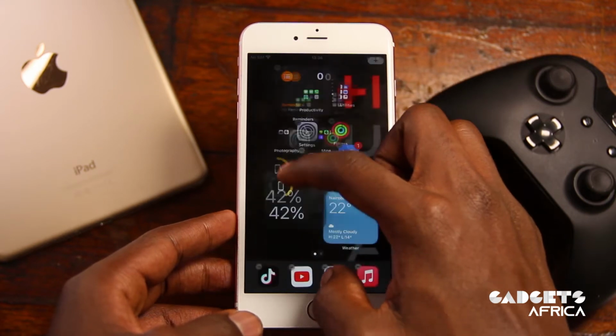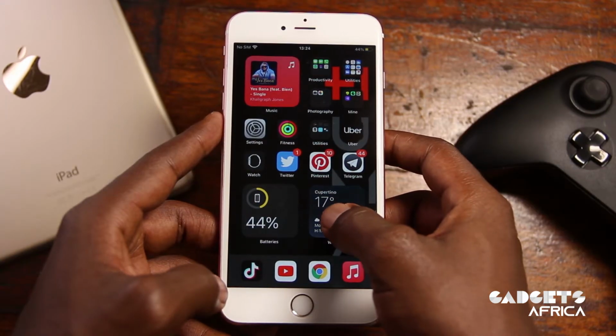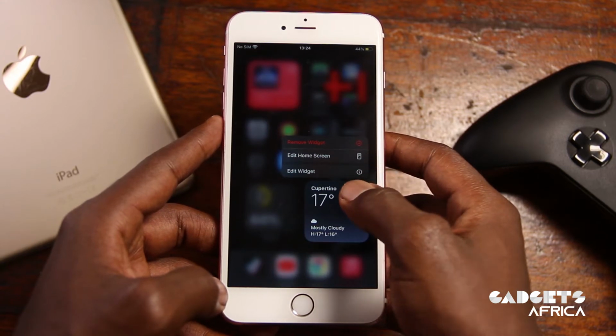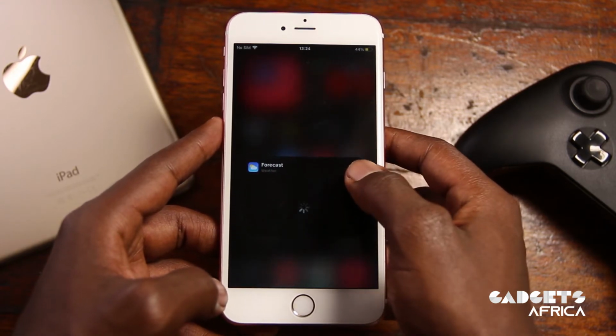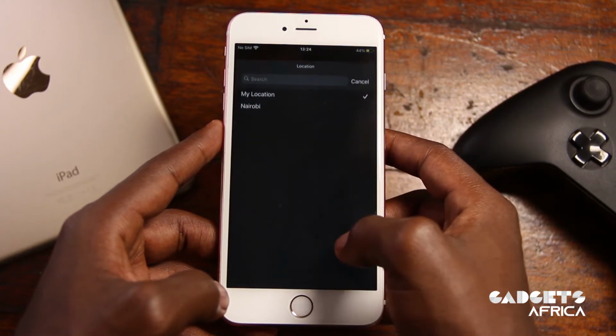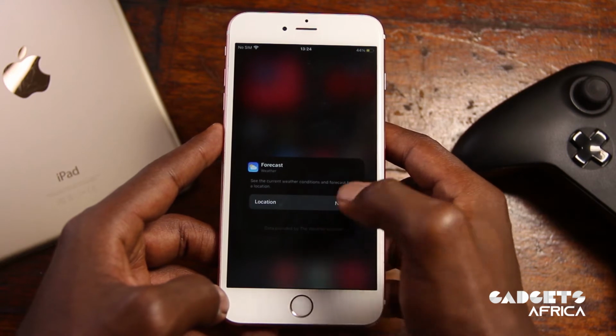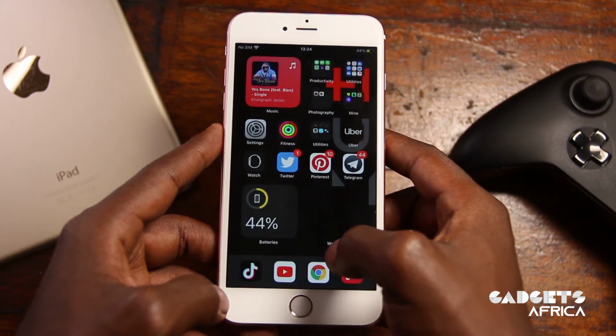From there on, you can long press a widget to edit where you want to place it on your home screen. Next up is long pressing a widget. When you do that, you can go into the settings of that widget and set up what you want specifically. Now for this one, I'm going to use a weather app, and I'm going to set Nairobi as my hometown so that I can get the weather instantly when I unlock my phone.